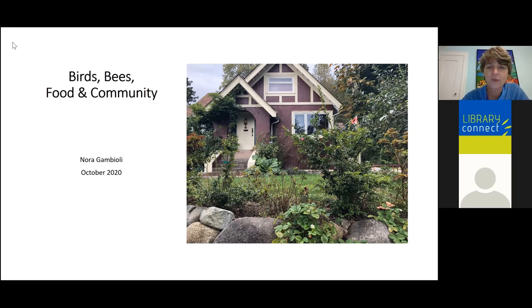But what we are trying to do, similar to Laura, is plant as many native plants as we can, to help the birds and the bees, and grow food for ourselves and benefit the neighborhood and the community, and help to educate people a little bit if possible. So I'll start with the birds.